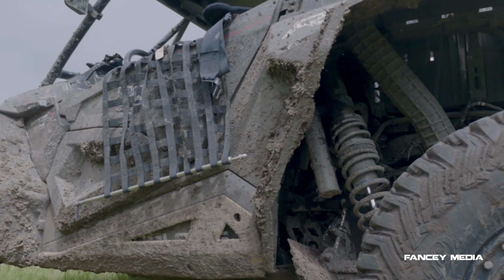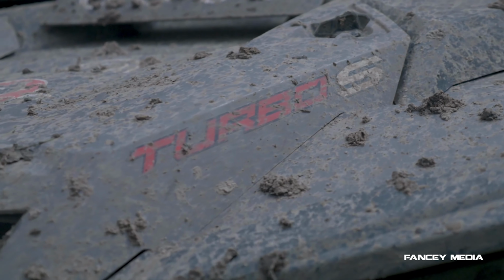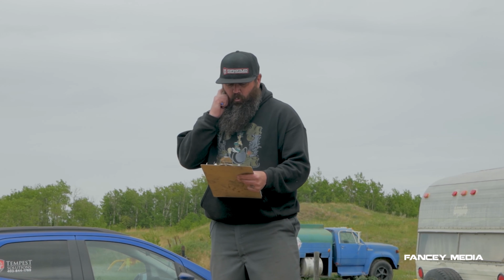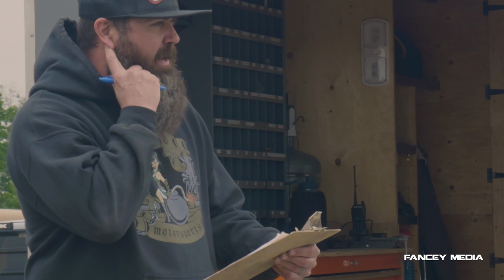But for next race, I'm hoping to have a little bit beefier parts. We've bent a couple, a little bit in the front end there, but other than that, everything's pretty good. Just gonna hit it hard again next year. 0865, 1 hour, 44 minutes, 18 seconds, and first in side by side.